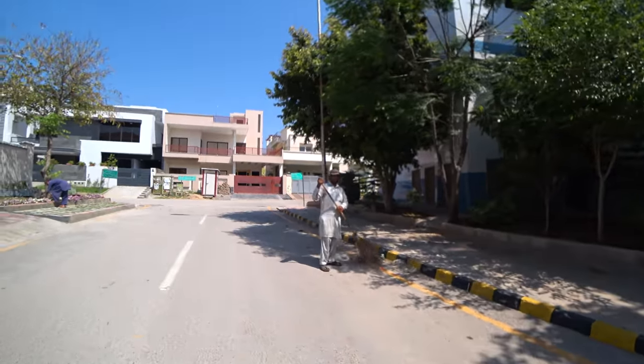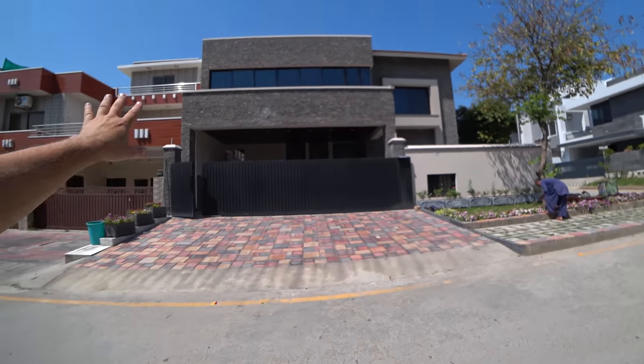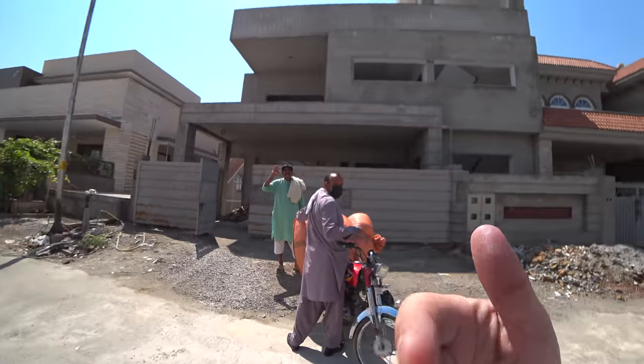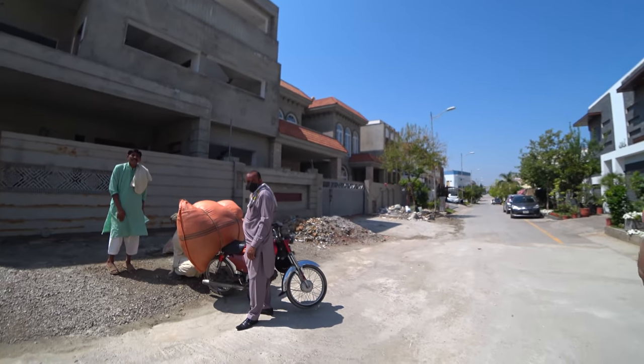Assalamu alaikum. The gardener as well, who does the work. So this is what these housing societies look like, right? Pretty clean, nice. Assalamu alaikum. I'm showing the world a little bit of the area.